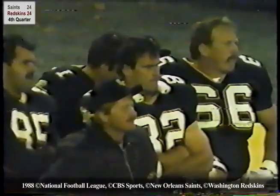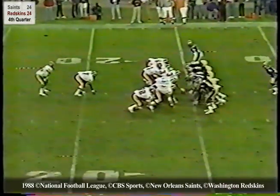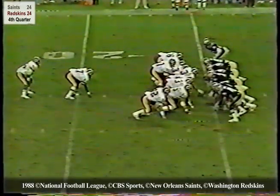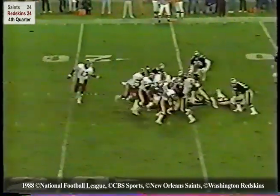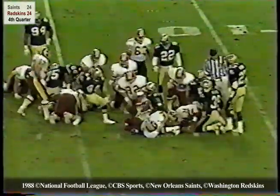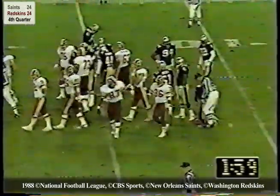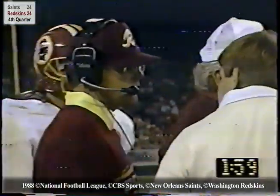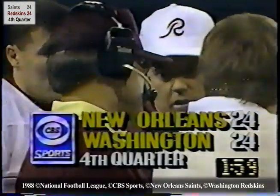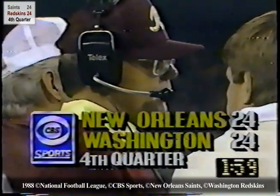It's third and one. Redskin ball at the Saints 16 with just over 2 minutes remaining. Smith is the runner, and he gets the carry. And he gets the Redskin first down. Sam Mills made the stop. He picked up three. The Redskins move closer. A minute and 59. Actually, the two-minute warning. And the Redskins are there.